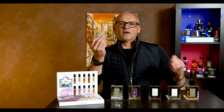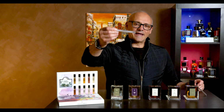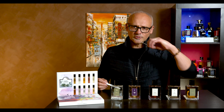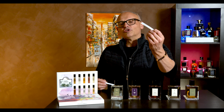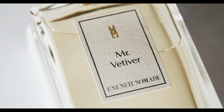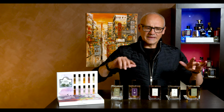Now that I'm in the dry down on the card, I am getting more of the white florals coming through. That ambrette is definitely there. The sandalwood is coming through. I'm getting a slight green cardamom. And as I mentioned, on skin, the cardamom note really pops. If you love cardamom, that very vibrant green cardamom, then Mr. Vetiver is glorious.